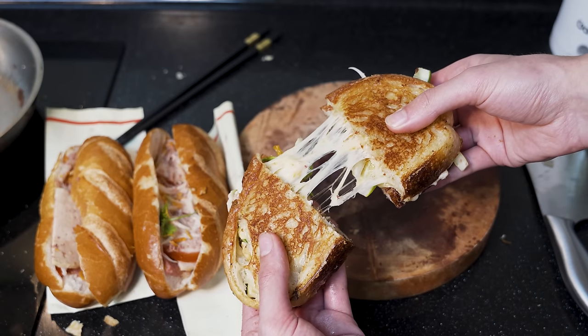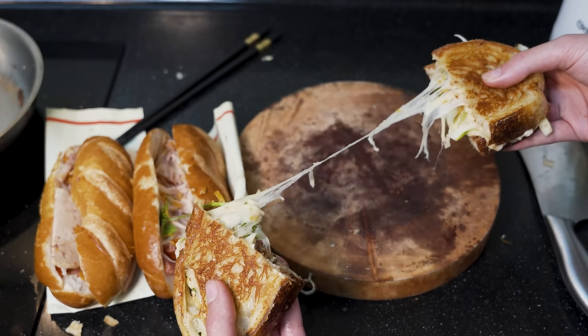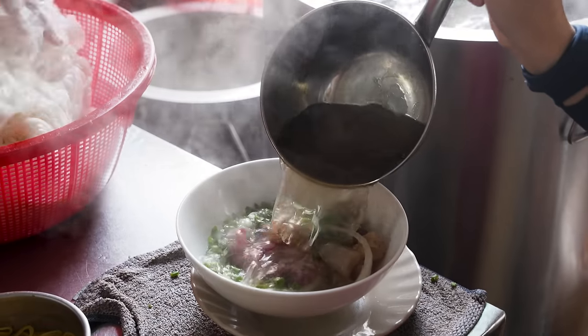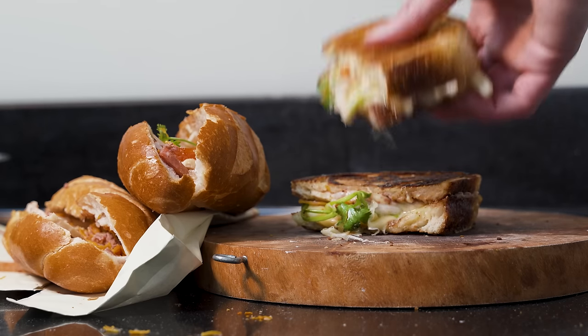Okay, look, I get it. This one was super easy to turn into a grilled cheese sandwich since it already was a sandwich. But the next dish we're gonna be turning into a grilled cheese sandwich is literally a noodle soup, so that one's gonna require a bit more creativity. Before we move on to that though, let's see how the banh mi grilled cheese sandwich actually tastes.